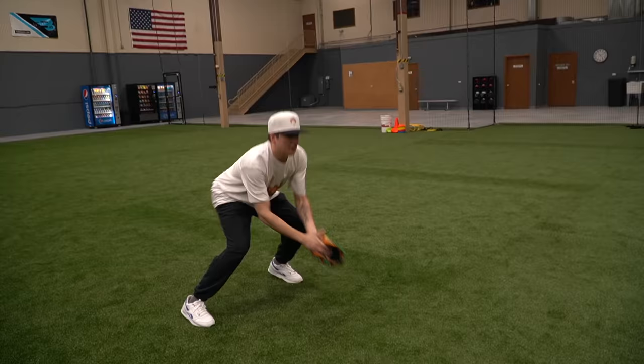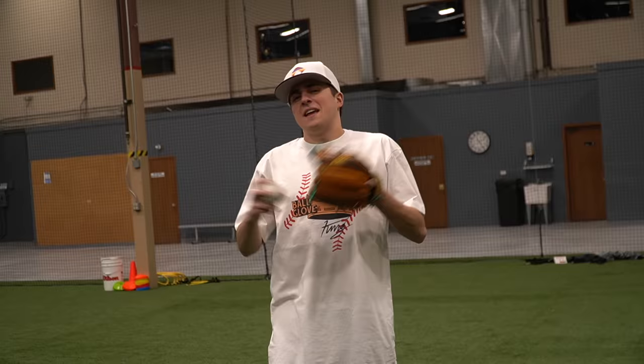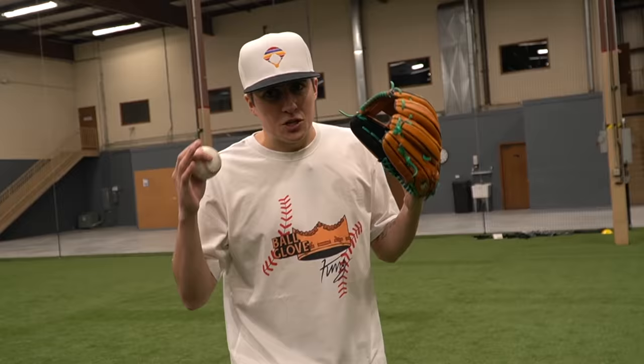Now that we know that Matt Chapman is this good, the question is, is it because of his glove? The answer is simply no, but we're going to dive into everything we can about him and his glove to just learn from him. So Mr. Chapman actually has a little bit of a story to his gloves, what he's used in the past leading up to what he uses now.